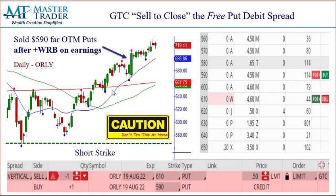One more example. This one, though, was after a wide range bar on earnings. This one had a bearish gap, rallied, immediately negated the gap and kept going to be a wide range breakout. So in this day, while volatility is still high, I say, how low can I go? I shorted the 590s. Actually, I see that's marked wrong. The 590s should be up here more. I marked the 570s, it looks like. So the 590s are right here, but still, look how far away it is.